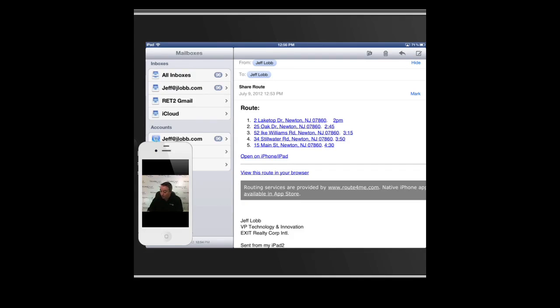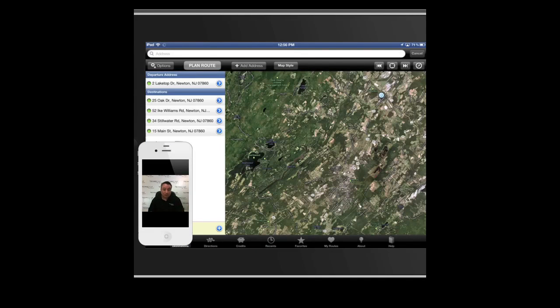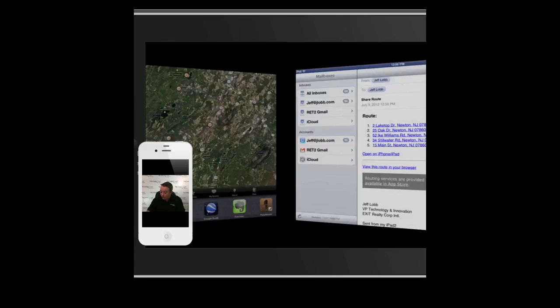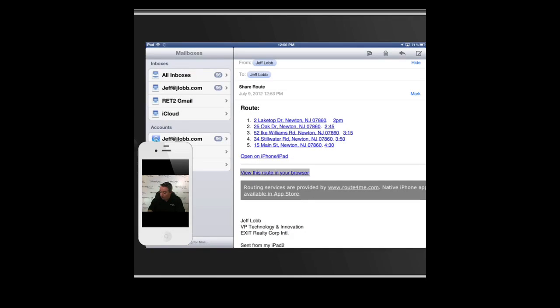I'm going to say open either on my browser, which I can do, or I'm going to open it on my iPhone or my iPad, but either way, it will send it to me in this format. Boom, there it is, and the locations and destinations are all there. Just curious to see what it looks like. If we say we're going to open it up in my browser, it will probably open up some kind of a Google Map interface, depending on which browser you're using.